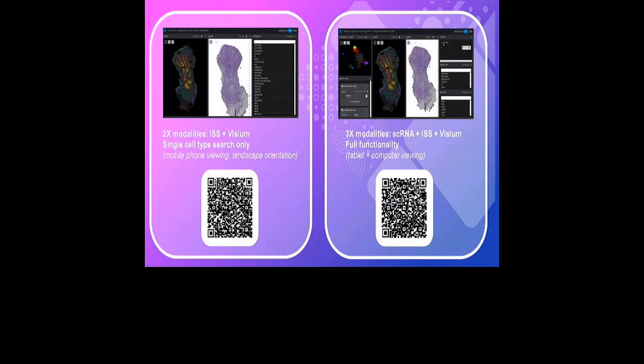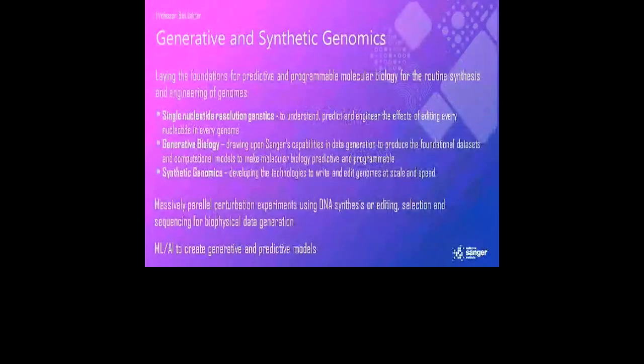Just to add to that, one of the main pieces of feedback from our clinical and pathologist colleagues was, could you make it easier to use? They don't like command line interfaces. They want drag and drop for it, right? It's the same the whole world over, isn't it?